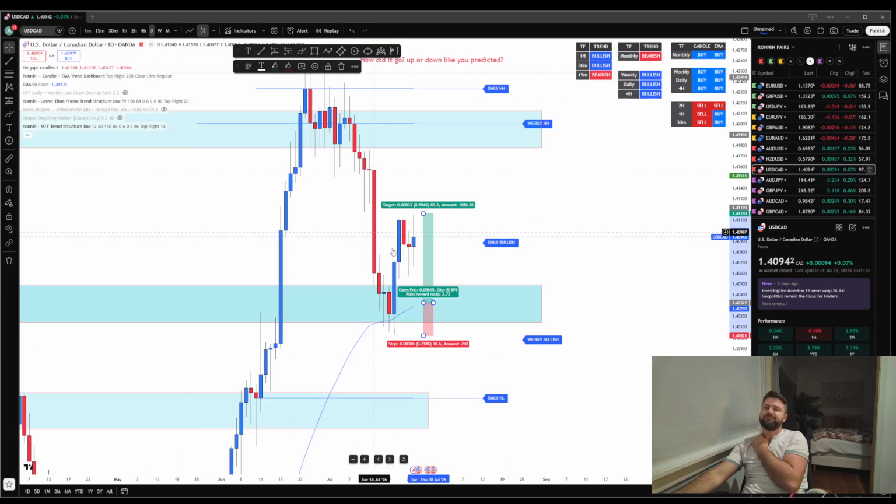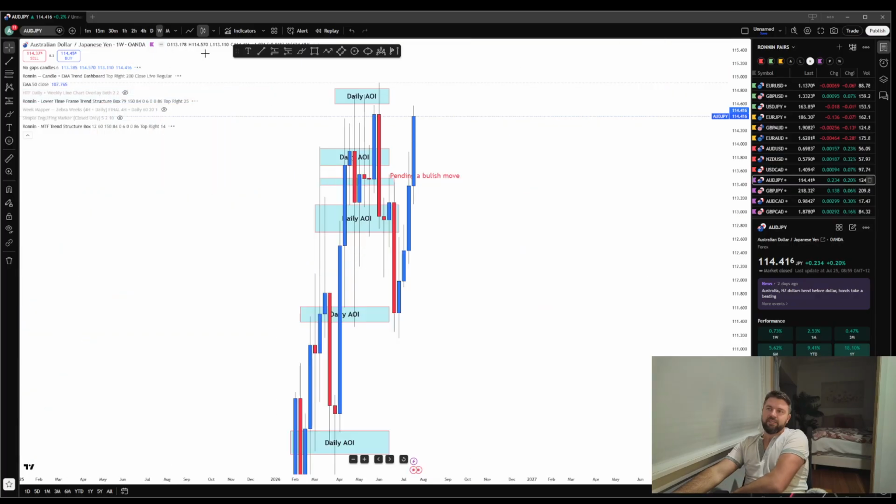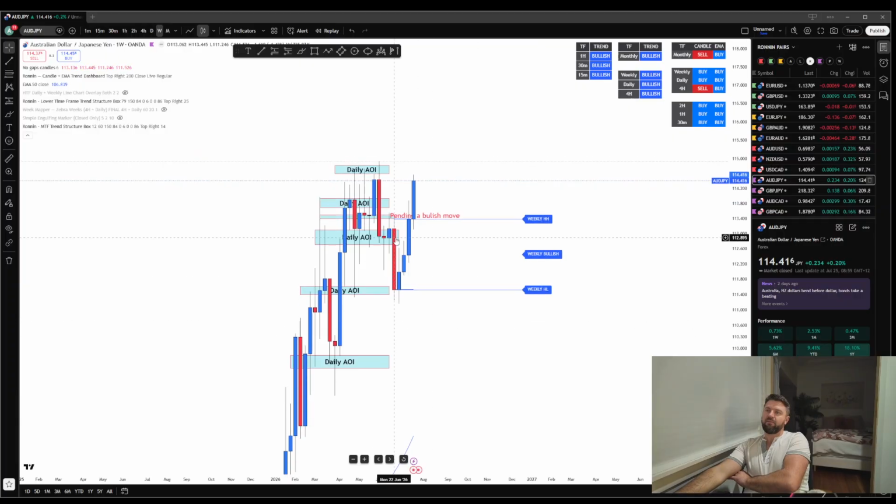But daily is also too high. And this has just rejected this area of interest, rejected the EMA. It is possible to go all the way up, but usually if it rejects, it's nice to do a double tap before it goes up. So it'll be interesting to see, but I'm just gonna leave it alone. AUDJPY, weekly bullish. Wow, wow, wow, wow, wow. That's beautiful.